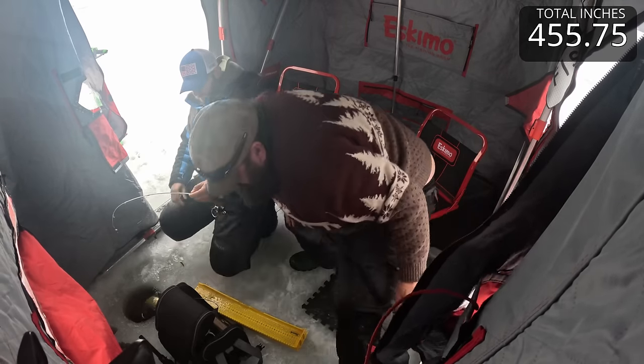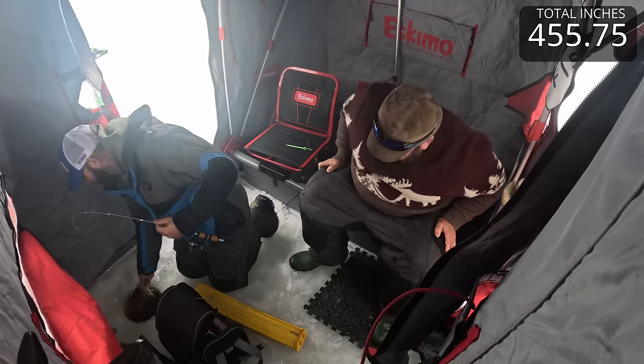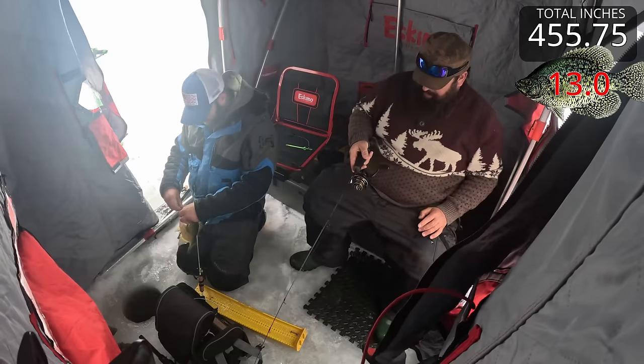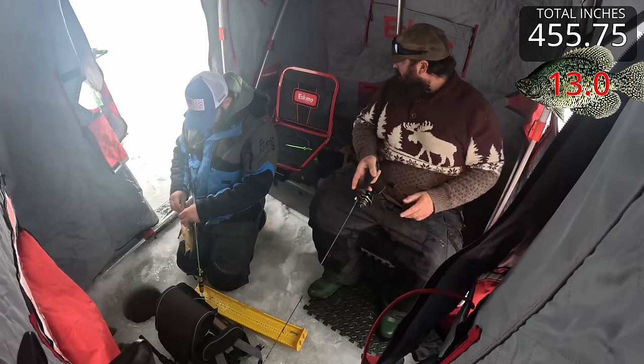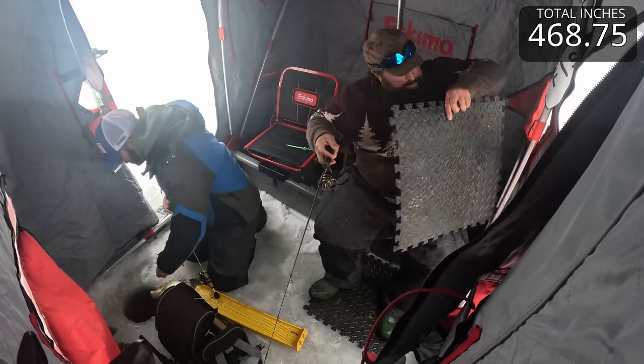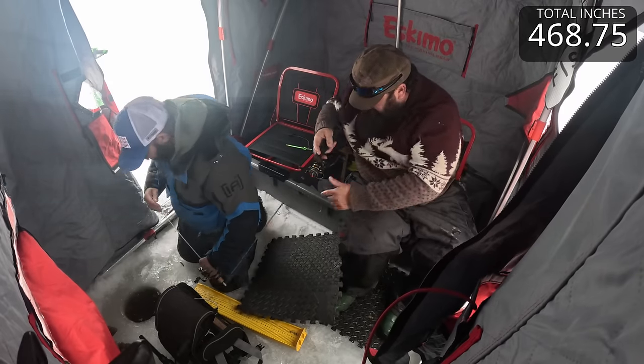When CJ gets quiet reeling one in, I start to wonder how big it is. Yeah. He's not bragging on him. No. Do you want a set of gloves? No, I got gloves.